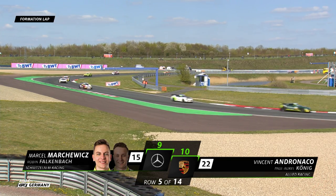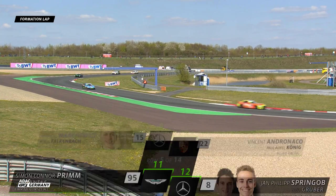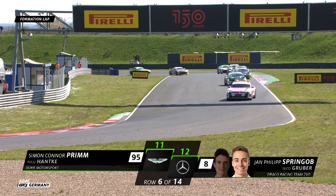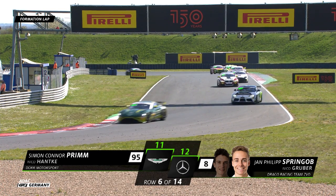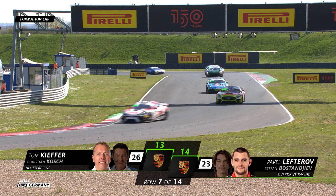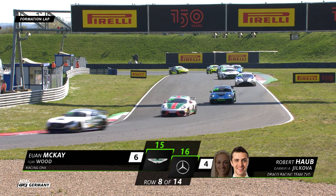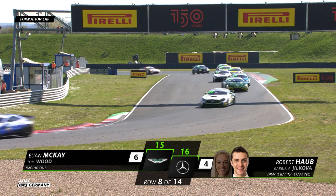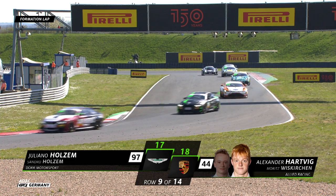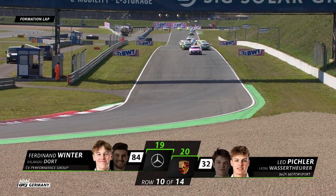Marcel Marchewitz and Vincent Andronarco line up on row five of the grid. Row six has another Aston Martin, Simon Connor Prim, with Jan-Philipp Springorp. He's jumped from Audi to Mercedes alongside Nico Gruber, who's moved over from TCR Germany. Tom Kiefer for Allied Racing lines up alongside Pavel Lefteroff, a driver who showed so well last year in the GT4 category. Then Ewan McKay in another Aston Martin with Robert Haupt. Keep an eye on him alongside in the Drago Racing Team ZVO Mercedes. Gian Holzem shares the Durr Motorsport car with his brother alongside Alexander Hartwig.